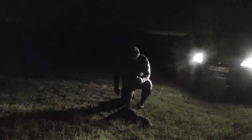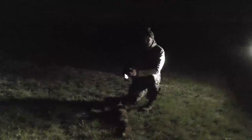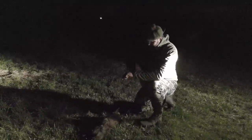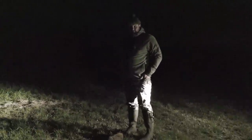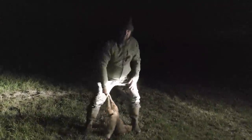So just the one for tonight. Probably like to stay out a little bit longer, but I'm up in the morning with clients stalking Roebuck, so it's a 3 o'clock alarm, out on the ground for 4 o'clock. It's quarter to 11 now, so we're going to call it quits, but I'm sure the farmer will be happy. Another one gone, hopefully saving some livestock. Good evening all round, I think.